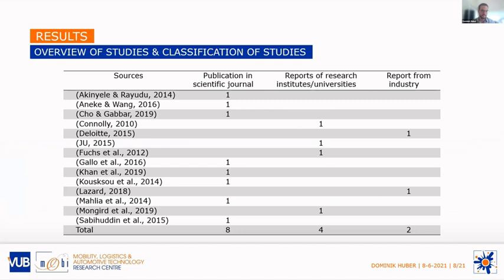So here is my first result already. These are the studies that I identified, and in total there were 14 review papers. We can see that 8 of them have been published in scientific journals, 4 are research reports from university or research institutes, and 2 are commercial or industrial reports.